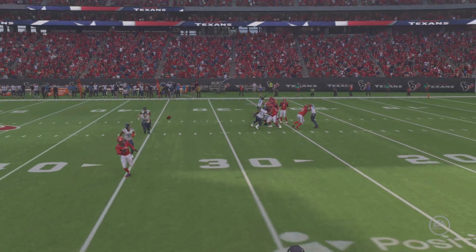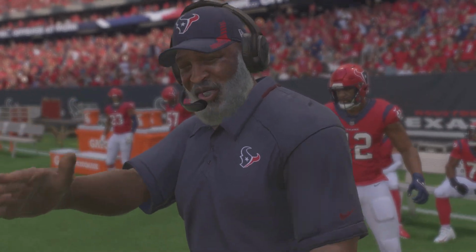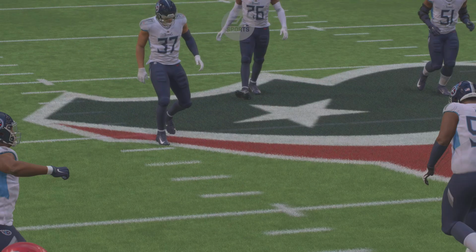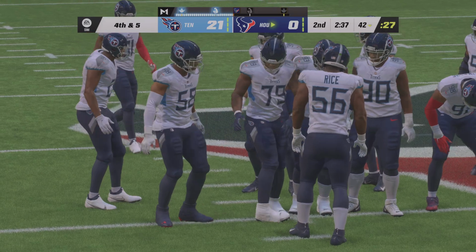It's a nice completion and a little bit of run after catch as well to create the yardage that they got. But it is so tough to cover that route, the drag route, because they run it at varying speeds. Because the key is to create hesitancy on the defender's part. Always so empathetic for those DBs, aren't you?